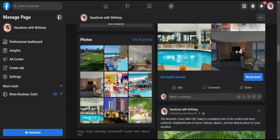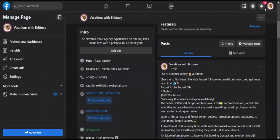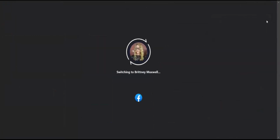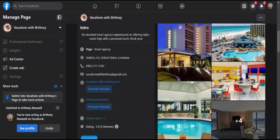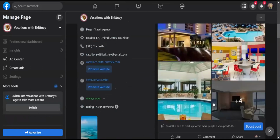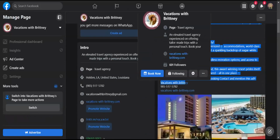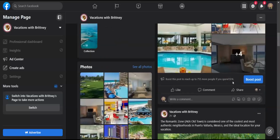So when I go into share to other groups, what I will do, you guys, is I will change to my personal page, okay? And I will share to groups from my personal page, okay? So let me share this too. Share to groups, okay? You're going to share to groups, but let me copy this information, all right? Because I definitely want to add this information in. Copy, all right? And let's go back down to share.